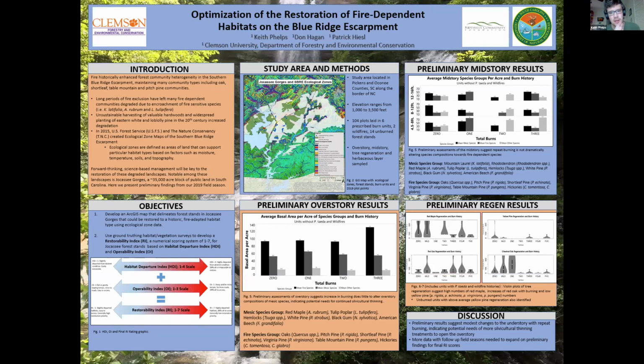of 2020. From our preliminary habitat surveys that we did in 2019, on average, on a per plot basis, we're seeing that the basal area has a lot of fire species present. Our fire species are just lumped categories of oaks, pines, and hickories, whereas our mesic species groups are red maple, tulip poplar, hemlocks, white pine, black gum, and red maple.